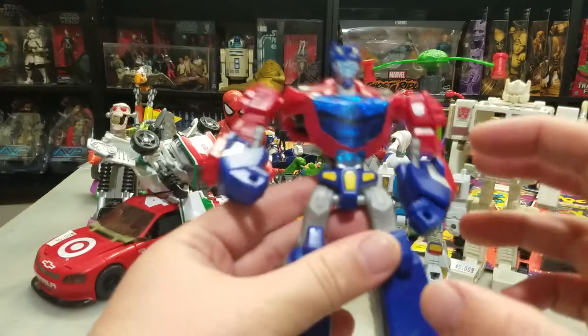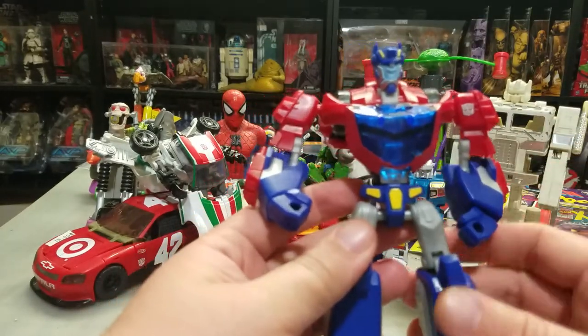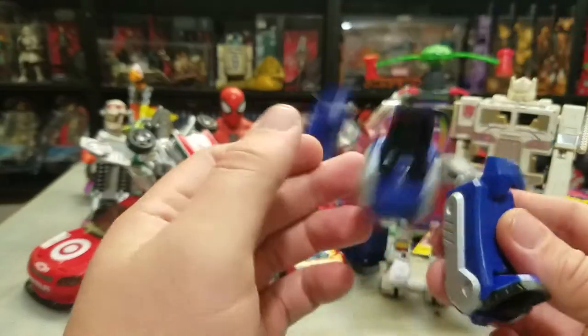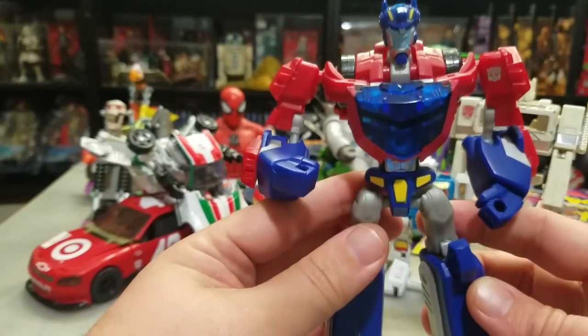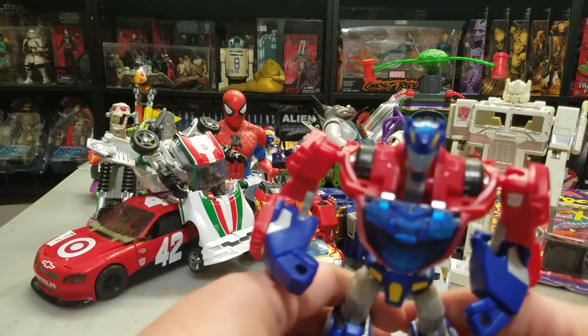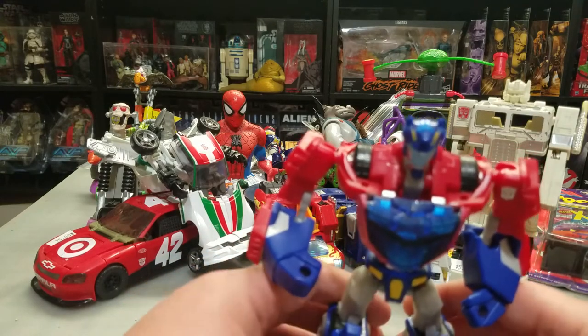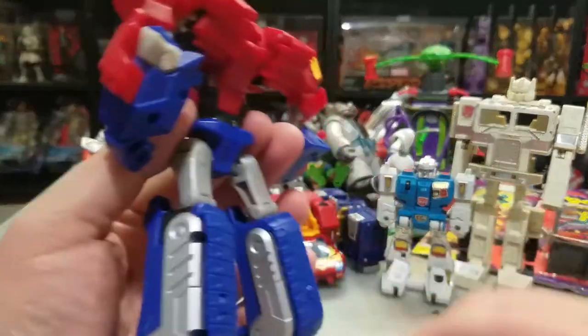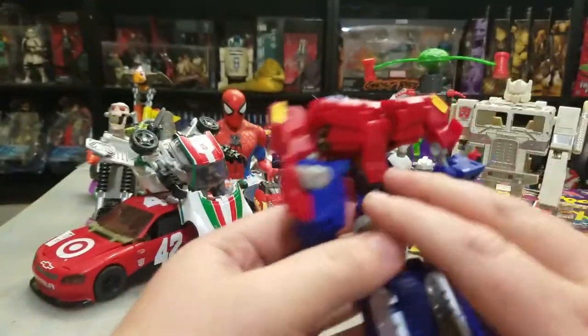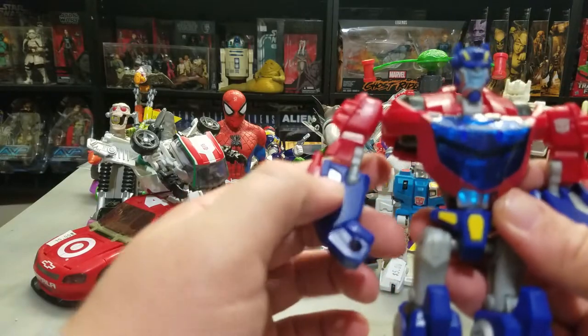But the figures are amazing. I have a lot, you've seen a lot of them in my haul videos. I think the animated figures are some of my favorite figures. One of the ones I am really wanting to find is Lugnut. I have not found a Lugnut, but hopefully one of these days I will run across one. But I will need to find a shield and an axe for this guy. Hopefully I'll find one on eBay.